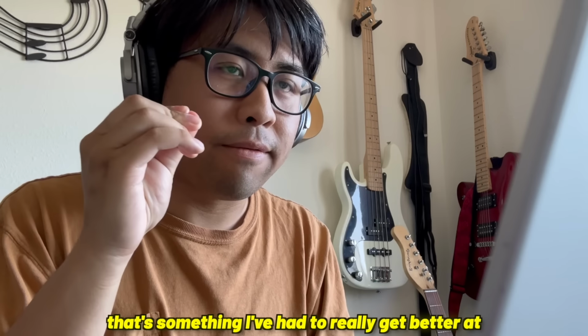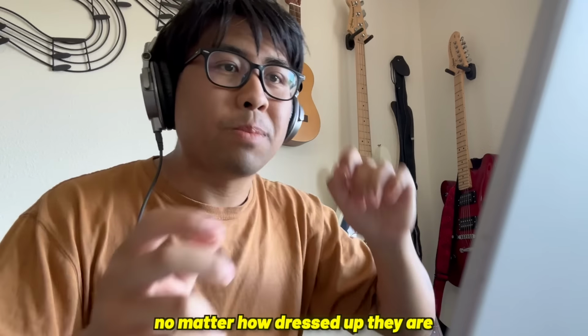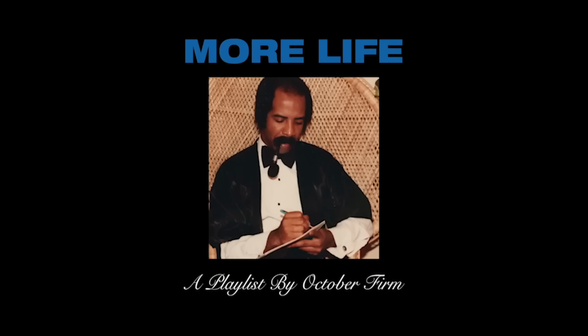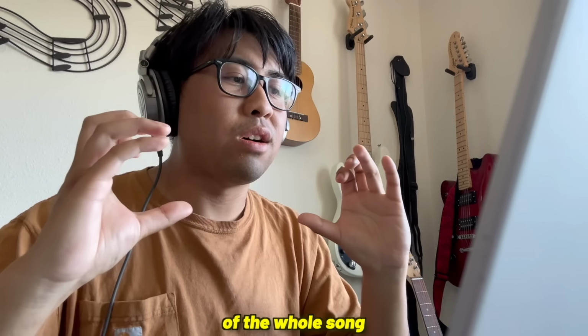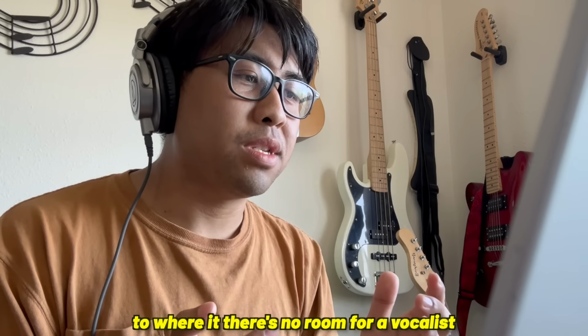That's something I've had to really get better at. I feel like a lot of reasons why certain loops don't get placed, no matter how dressed up they are, is they're too much of a part. Unless you're making a loop where it's literally like Portland, where that's the gimmick of the whole song. A lot of loops just do too much to where there's no room for a vocalist. I've learned this a lot from live players. When you are coming up with parts and ear candy, you always want to make something that feels invisible, so you can feel that it's more busy, but you can't actually sing back the part that was just played.